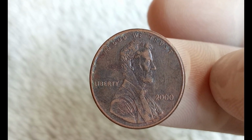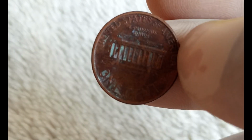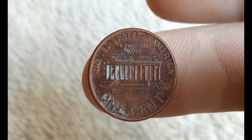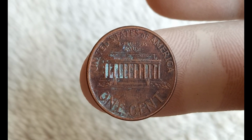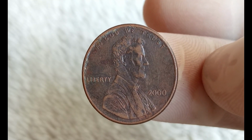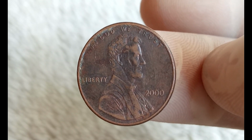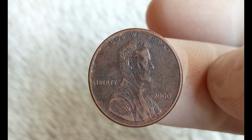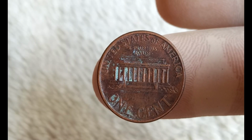History has proven again and again that coins are not just metal. They are memories of a nation, symbols of freedom, and treasures that can change lives. The Liberty 1 cent is the perfect example. From a simple penny to a priceless collector's item, it shows us how something so small can carry unimaginable value. So next time you see an old cent, do not dismiss it. Look closely, research, and maybe, just maybe, you will hold the next coin that could bring you fortune.